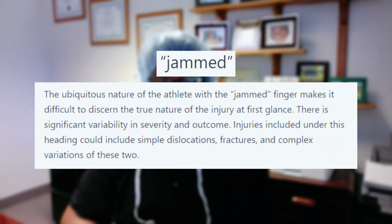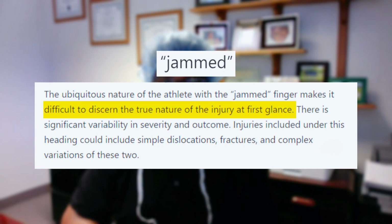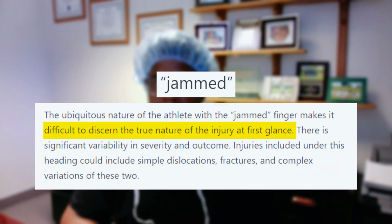that when you have these quote unquote jammed fingers, it's hard to tell exactly what's going on. So just looking on the TV and all the replays, I could see what I thought was a mallet finger with what we call a swan neck deformity, meaning that there's a hyperextension at the PIP joint, or the knuckle, a little closer to the hand. So that's what it looked like to me. And then looking at the media reports afterwards, they said that he had a PIP fracture dislocation, which is a completely different injury, but I could see how it could cause that deformity as well.